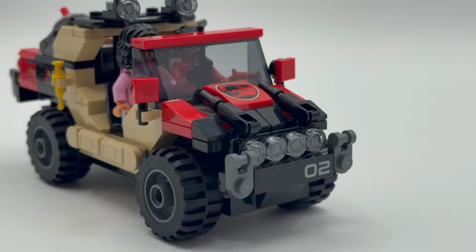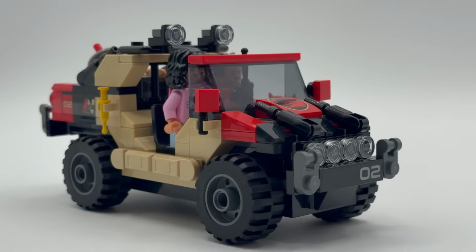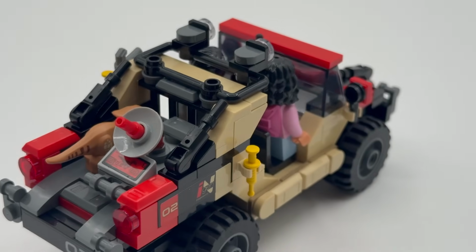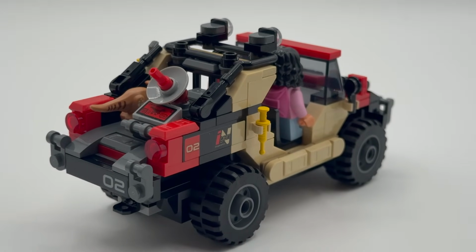I like the black and the red, calling back to that original Jurassic Park logo, and a little bit of light tan as well. Everything about the color scheme just works very well. And you've got some really great equipment on the back there. You've got like a satellite or radar dish.